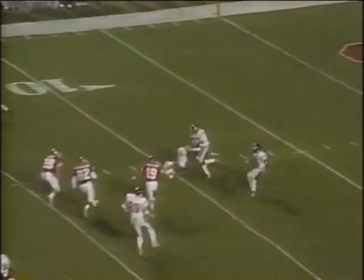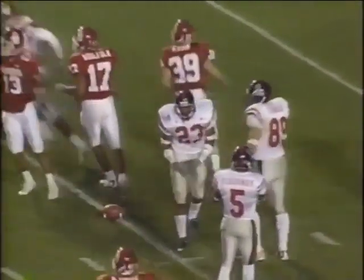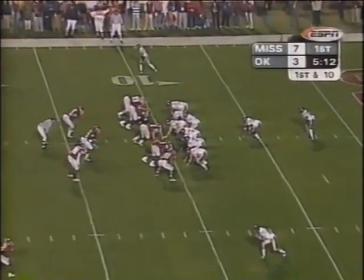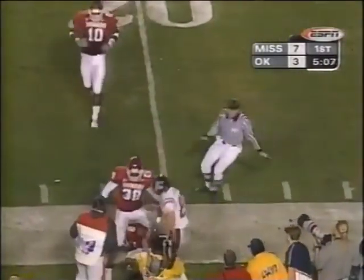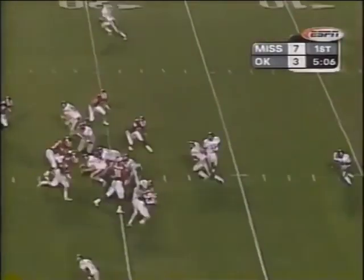McAllister, or rather Taylor, and Taylor is down at the 8-yard line. Miller from the 9. Quick throw to Peterson. And Corey Peterson is out to the 20-yard line. So the one pick was a big one.